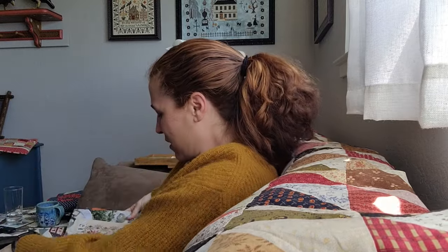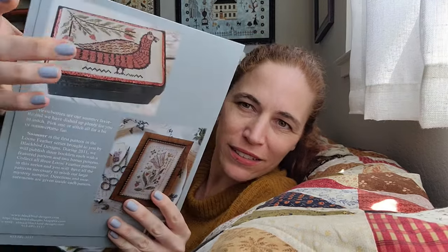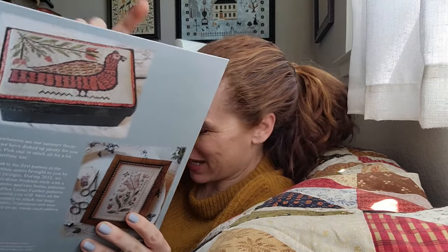Okay, so some Blackbird restocking: winter, autumn, summer. I'm really wanting to stitch this bird lately. Maddie, I think you said you were picking that up. I think that's why. This is another one that's been on my mind a lot lately. Miss Baxter's House Sampler.